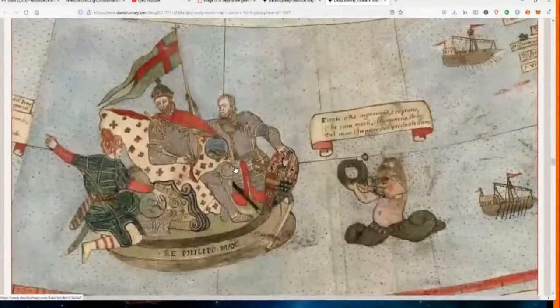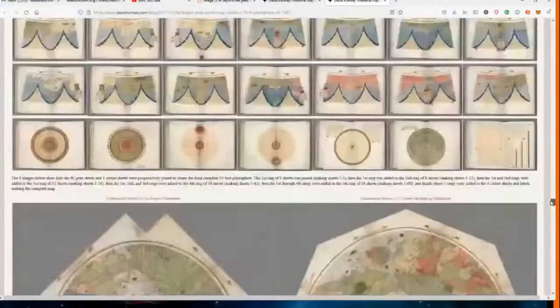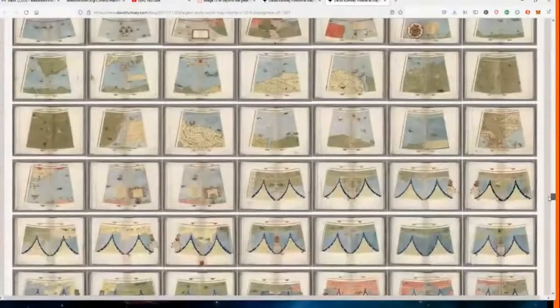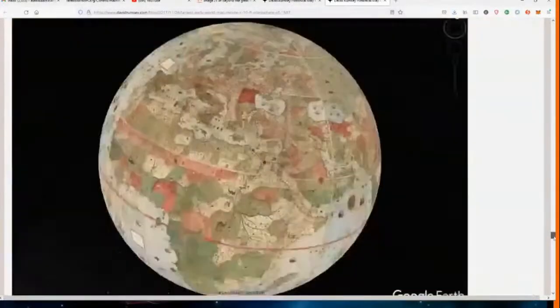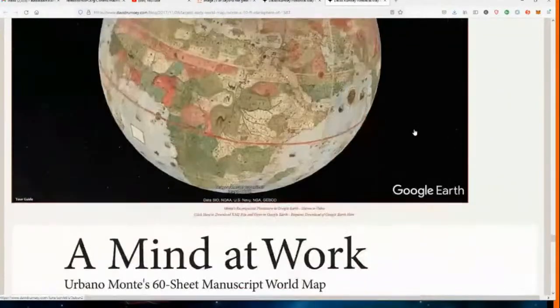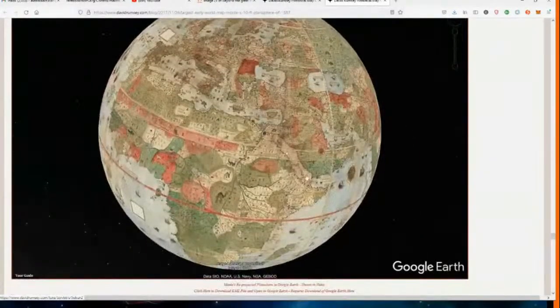Well, because they wanted to put it on a globe. See, this is all the cuts. This is what they did. Look at all these cuts. This is what they turned that 10-foot planisphere into. So they basically brought it down to smaller sizes, took away all the outside, so they could turn it into a ball. That would be cool if that was on Google Earth.